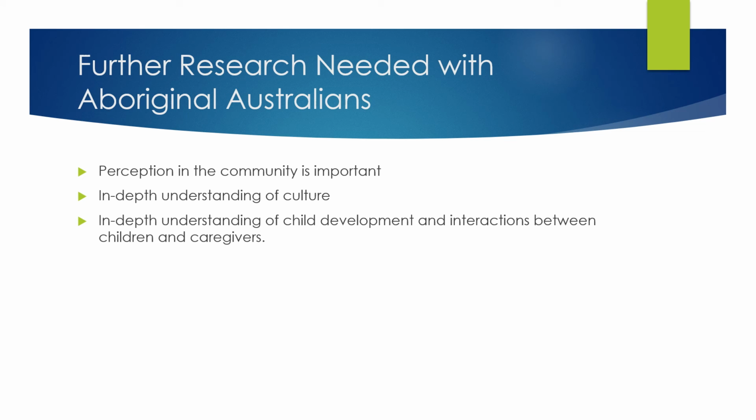In their study of an early intervention program undertaken with Aboriginal Australians, Robinson et al. found that it was not enough to tinker with cultural symbolism. They highlighted the importance of the perception of the therapy in the community, as well as the therapists having an in-depth understanding of the cultural expectations of child development and patterns of interaction between children and caregivers. However, it is important to note that results in this study were positive and improved with high attendance from the participants. Results generally showed a better improvement in the behaviour of Aboriginal boys than girls.